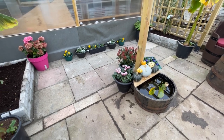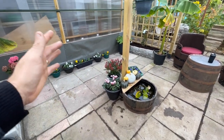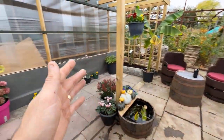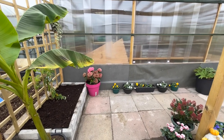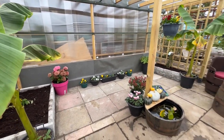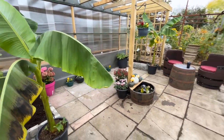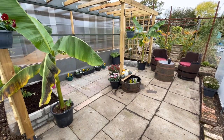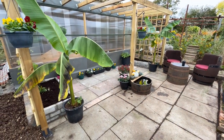But this area is now clean. I can get straight from the tunnel here and then walk seedlings straight into the cold frames there when this is finished. So that's the Miracle-Gro wellbeing garden. And like I said, it's been an absolutely massive task. So guys, that's the Miracle-Gro wellbeing garden, and I don't mind telling you, it's been a massive task.